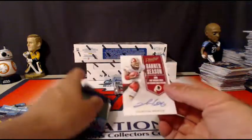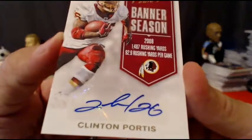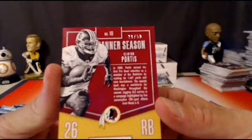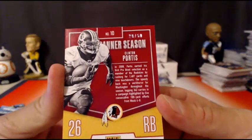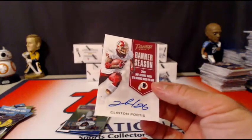Oh, wow, that's pretty cool. Clinton Portis for the Redskins. Clinton Portis going out to the Redskins. And that is numbered 28 of 50. Forgot about Clinton Portis.